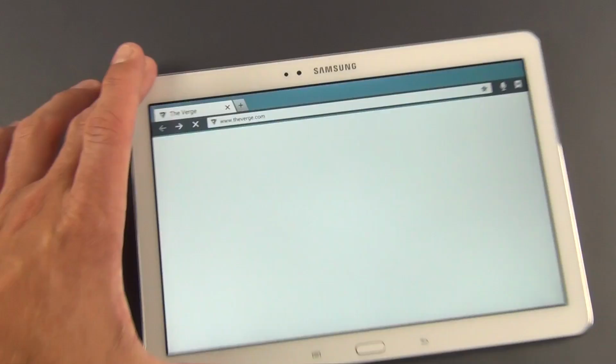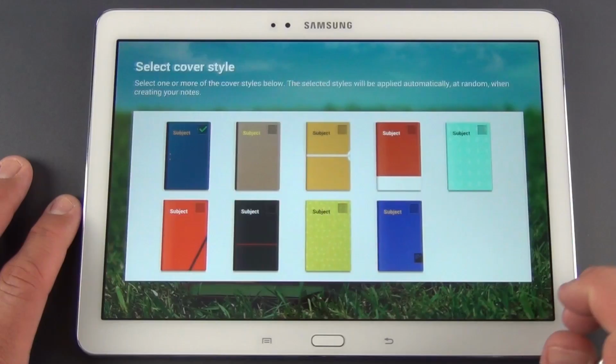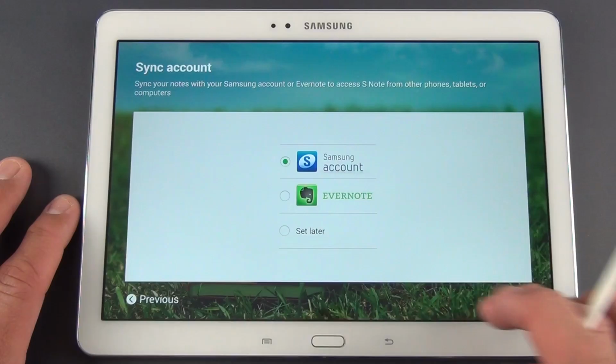Now the S-Note app has also been enhanced, and this time it's now partnering with Evernote. So we can go to start here to select a template. So we're just going to select our subject here. We're going to go to our note. And you can see that we have several accounts which we can sync to. So we can sync to either our Samsung account, we can sync to our Evernote account, or set that up later. So if you have an Evernote account, you can now stay synced across your devices.